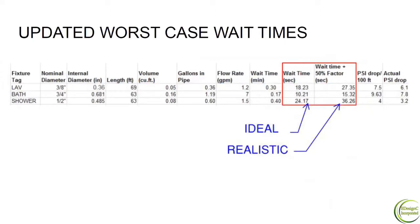And so here are some worst case scenario wait times at the furthest fixture. It's about 60 feet away. We estimated the worst case, again, about 10 feet per elbow. And there's only 2 feet of elbow because it's PEX, and so it's very flexible. And so at worst, it would be about 27 seconds for a lavatory, 15 seconds for the bath, and 36 seconds for the shower.